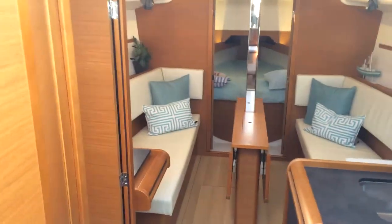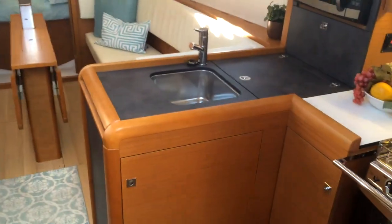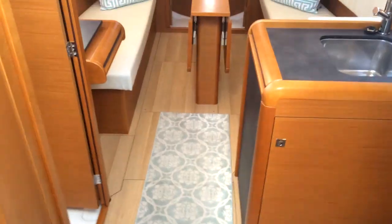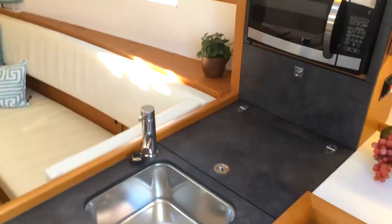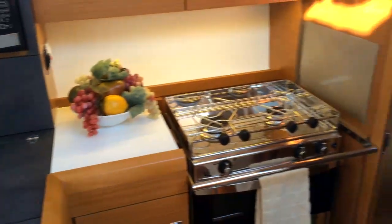Looking down below, very large interior for a 34-foot boat. Jeanneau is fairly well known for their quality interiors, the quality of the different appointments and the materials that they use, and the 349 is no different.